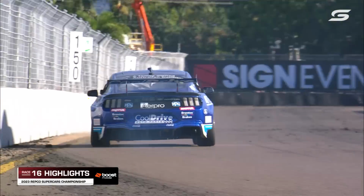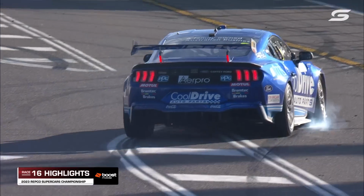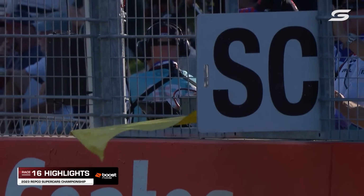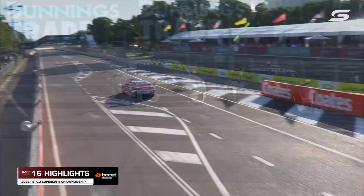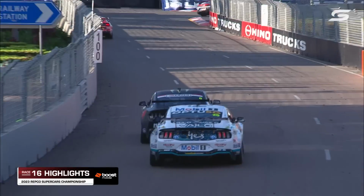And then there was a weird moment with the Cool Drive car where we saw 1 or 2 sparks from beneath this car. And of course the fear in the paddock at the moment, after having had a couple of fires earlier this year with the Mustangs, is that there may be a recurrence of the issue. So Todd went and found the nearest fire marshal, pulled that car up. There wasn't any issue. They did get that car safely back into the lane, but it did trigger a safety car, bunched everybody back up at the end.